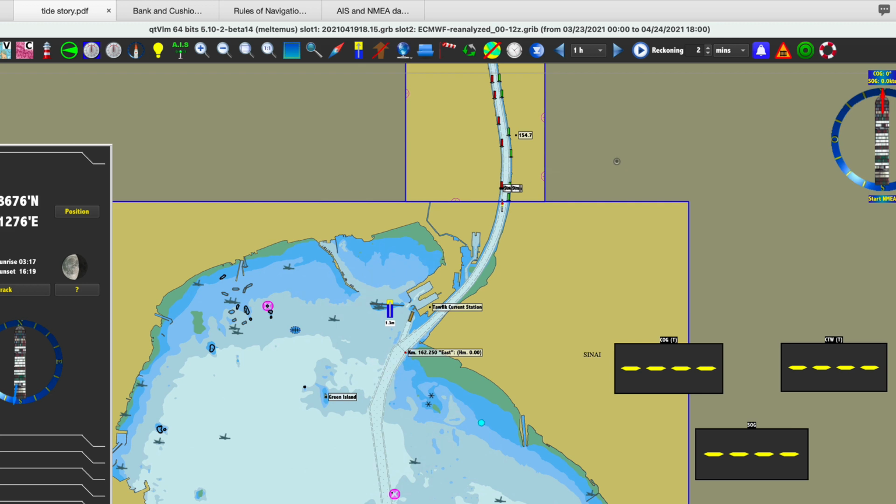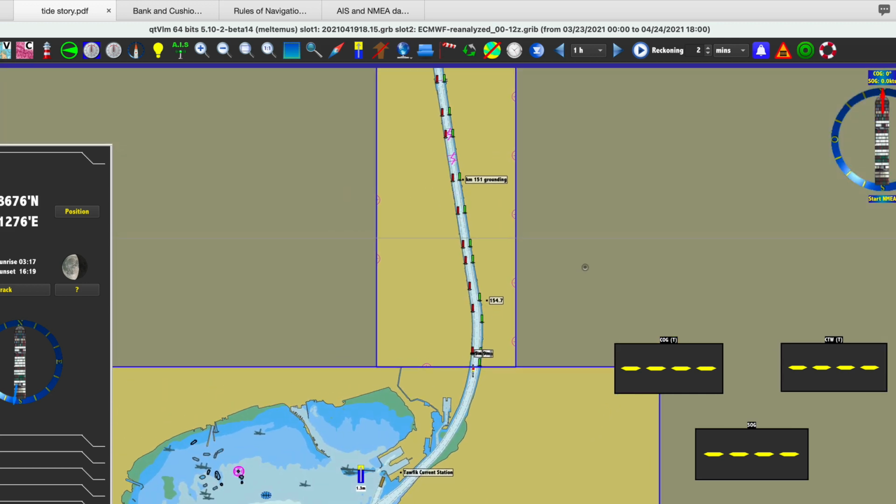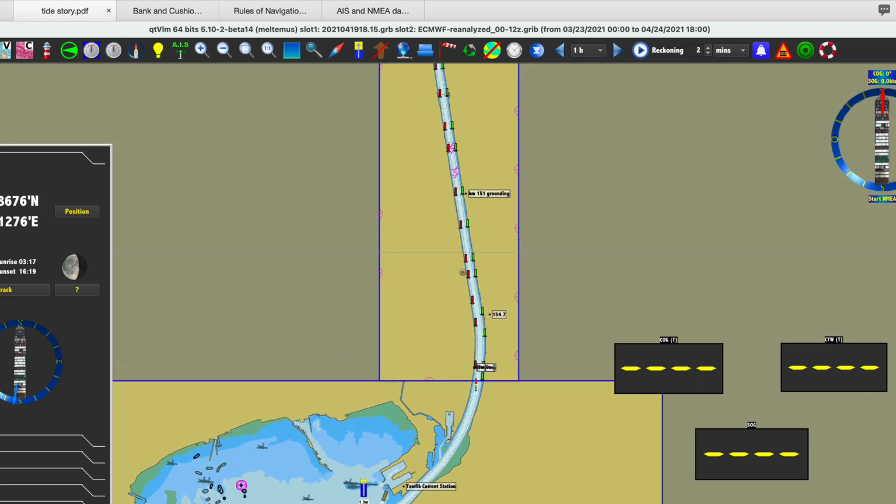And we've got a couple other background items to fill in about this, bank and cushion effect and some other things to show. But for now, I'll stop with this.